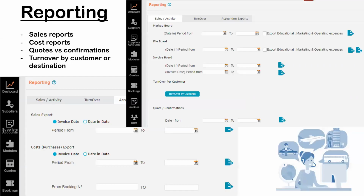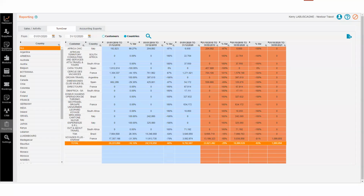We also have a very extensive reporting section, which will allow you to download detailed Excel spreadsheets showing things like company sales based on either the date of an invoice or the date of travel, your file costs, your quotes versus confirmation conversions, as well as company turnover based on either destination or actual customers.